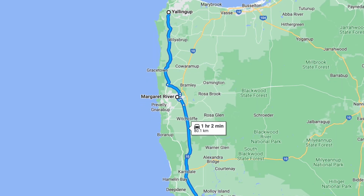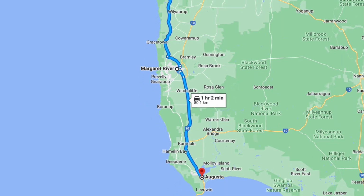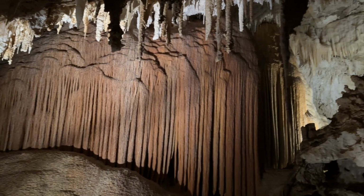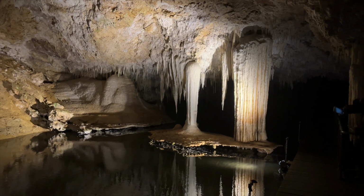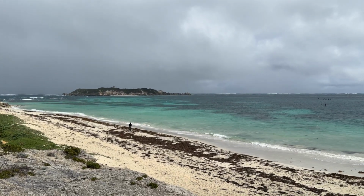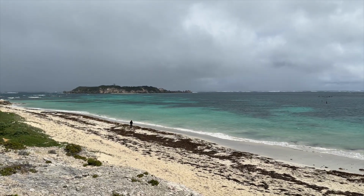The next day we travelled to Augusta. First stop was Moore Caves. We visited Jewel Cave and also Lake Cave. We headed to Augusta and overnighted in a motel there.